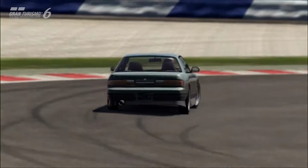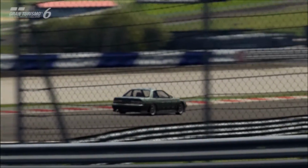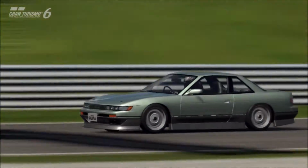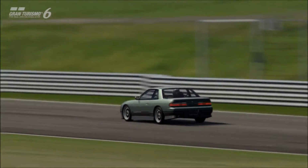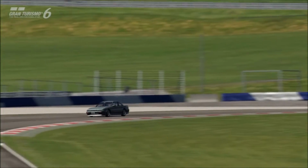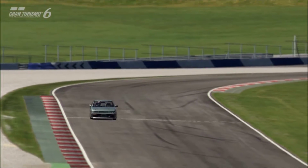So the question overall about this car boils down to two primary things. One, of course, what you get for the money, what kind of potential does it have, but also how good is it compared to the other options of S chassis vehicle. Well, first of all, consider what you get.